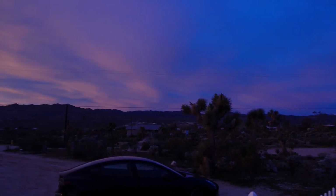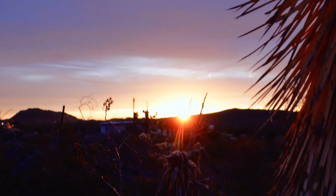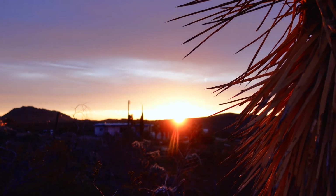The sky and the stars in Joshua Tree are unreal. Unreal. And no picture or video will do it justice. We 100% recommend seeing it in person with your dog. 100%. You will not forget it.